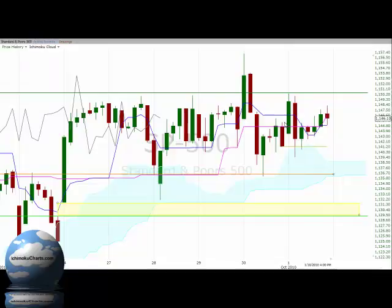The market opened with a higher high and a higher low. That candle had a fairly large green body, and that denoted the buyers making some decent net bullish progress on the day between the open and the close. So quite a bullish candle for the market to open on.